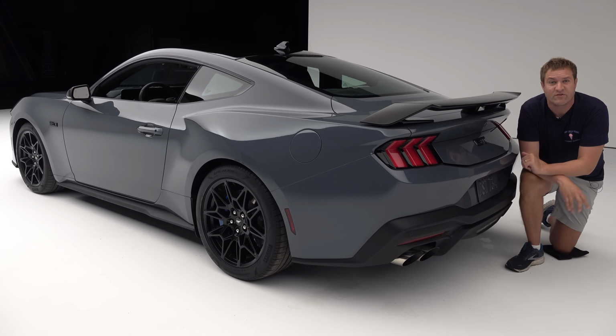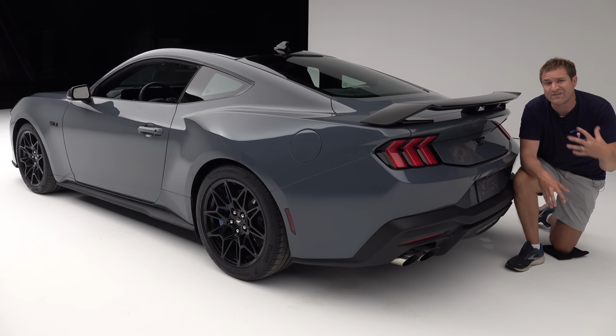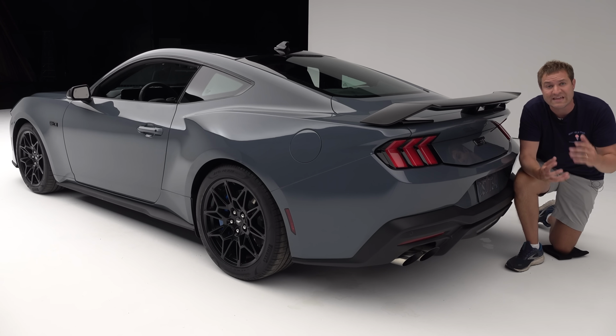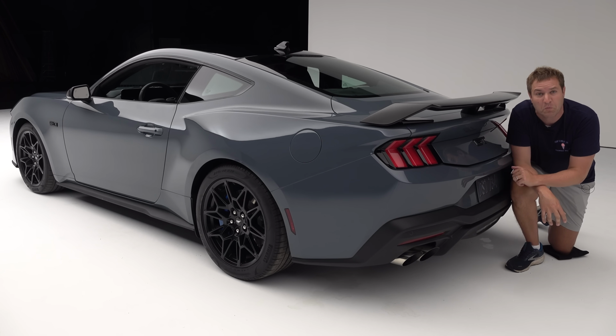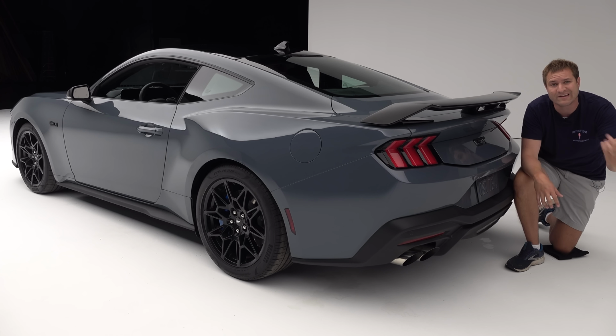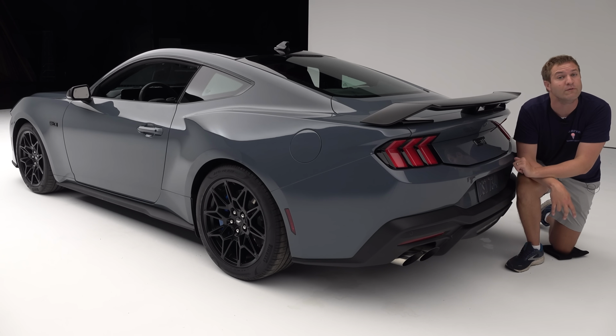One other interesting piece of exterior design with the new Mustang, Ford says they've intentionally sloped the roofline to make it easier to get in and out while you're wearing a helmet. So if you're going on the racetrack and wearing a helmet, the roofline is specifically designed to make it easier to climb in and out of the new Mustang.